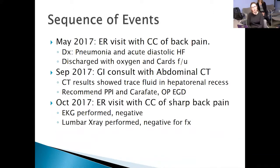So a quick sequence of events for this gentleman. Back in May 2017, he was again complaining of this acute back pain. He went to the emergency room, and the ultimate diagnosis ended up being pneumonia and acute diastolic heart failure. He was discharged home with oxygen and was to be seen by cardiology to manage this new diagnosis of heart failure. He presented again to a gastroenterology specialist in September because he was complaining of nausea and some pain in his belly.